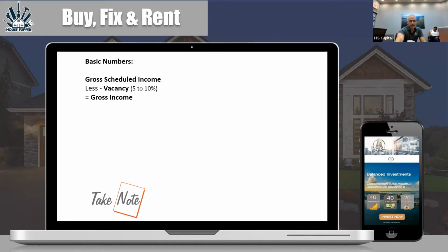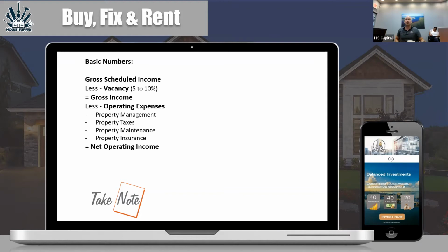Once you've established your gross income, then you're going to take away what we call operating expenses. I'm going to make a point here at the end of this, but I want us to look at the basics. Operating expenses are just that, operating expenses for the property, which would be property management, property taxes, property maintenance reserves, and property insurance. Basically, any cost that is associated with running the operation of the rental property falls under the category of operating expense. So when you take your gross income and take away all the operating expense, you arrive at your net operating income.